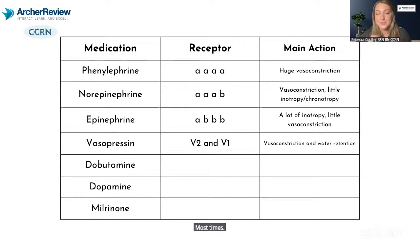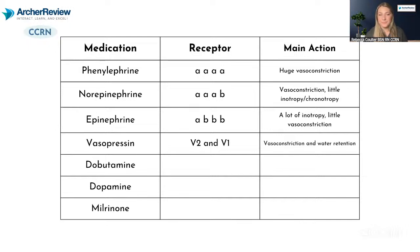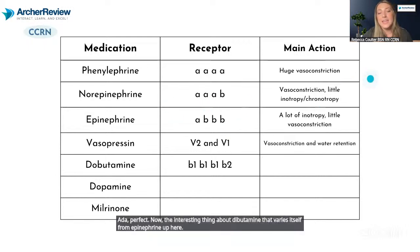Okay, before I almost clicked it again. Dobutamine. What is dobutamine acting on? Y'all are doing a great job. I'm going to give you a hint. Dobutamine is a pure inotrope. So what is it going to act on that would lead to our inotropic effects? Beta. Perfect.